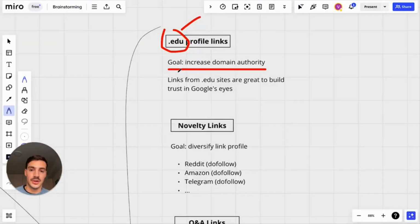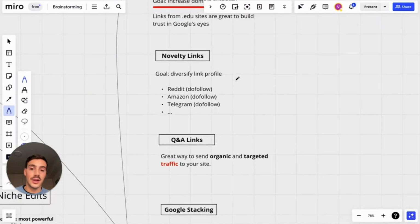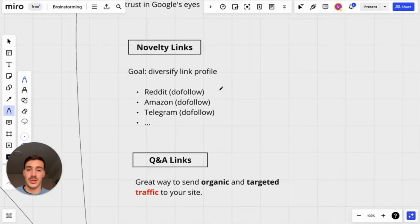Which is important. So then novelty links, you can build links from Reddit, Amazon, Telegram, which are all dofollow. And oftentimes these are links that your competitors don't have. So it allows you to diversify your link profile compared to what they have, which is also good.